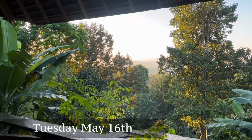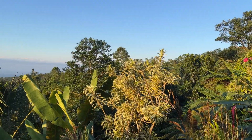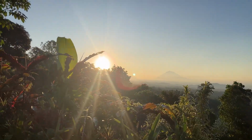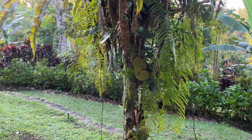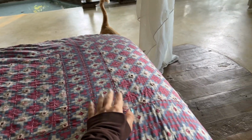The next day I woke up to a beautiful view of the forest, saw Lily again, and they also have so many dogs on this little resort, so it was so cute. The sunrise was very beautiful. We got to see the volcano as well. And before breakfast, I went back to the room and got to see Lily again. Is this my favorite angel?